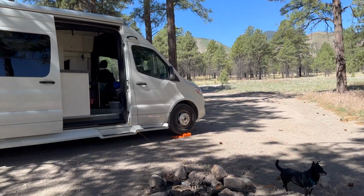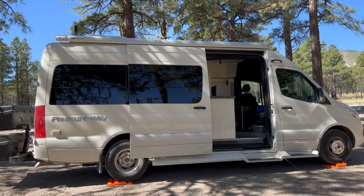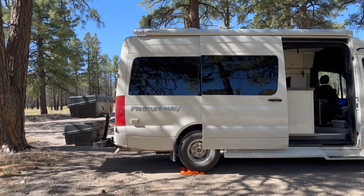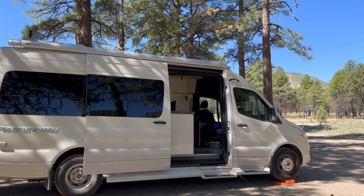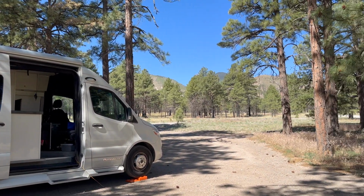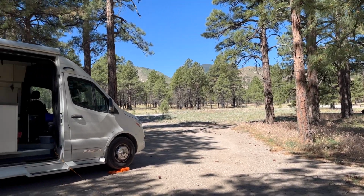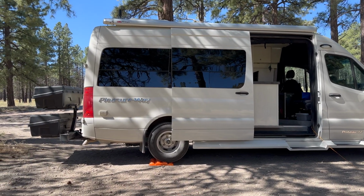There's fire restrictions, so we can't have a campfire. I never build campfires anyway, because it's not much fun by yourself. Anywho, I think we're going to stay here until Monday morning. And today is Friday. So I'm going to set up my little outdoor kitchen.